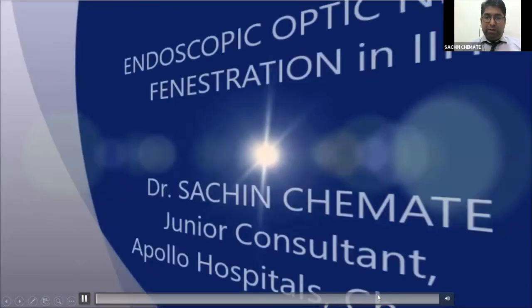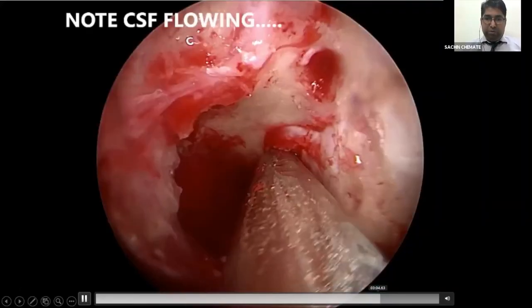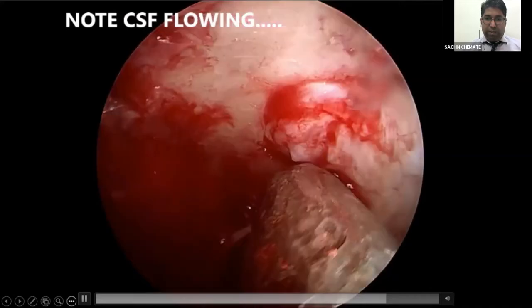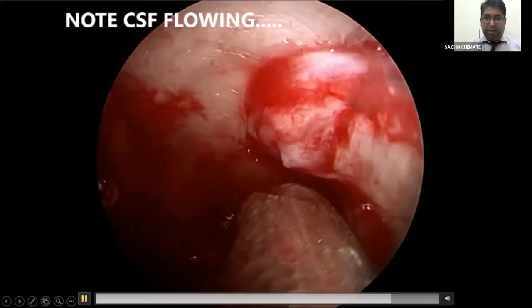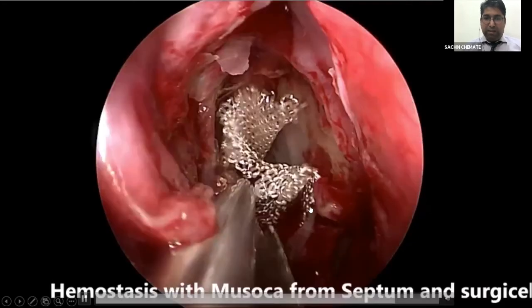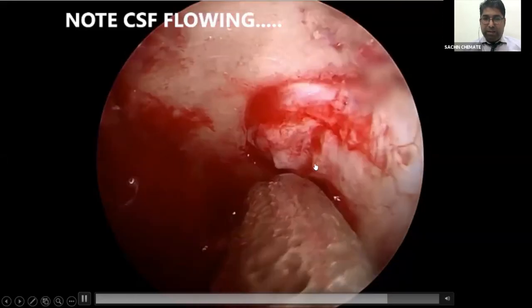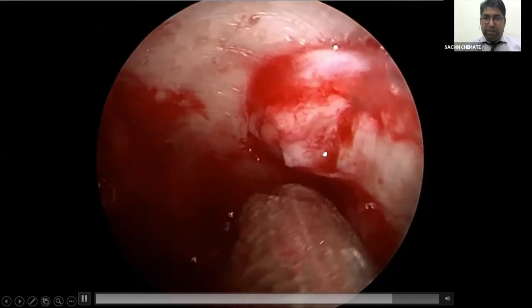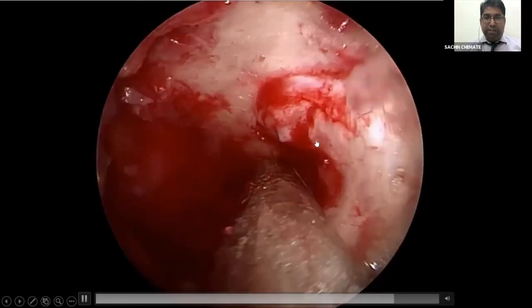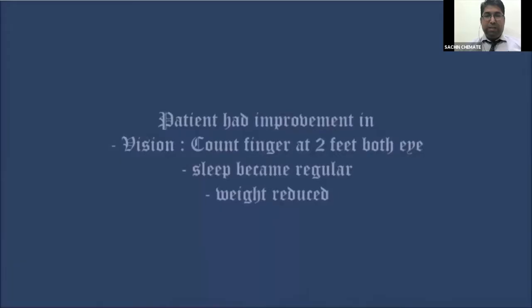Even if there is any bleeding, you can just put a small Surgicel and that will take care of any bleeding, if at all there. The basic endpoint which I would like to show you is, once you take your endoscope closer, can you see the CSF dripping there? I would like to show that again. As the fenestra is taken out, with a closer look through the endoscope you can see the CSF dripping there. There is small bleeding from the optic nerve sheath, but don't do anything for that. Just put a small Surgicel and that will take care of it. So that was a representative video.